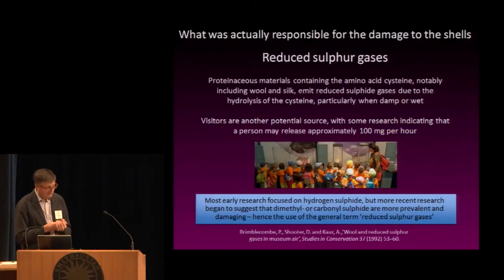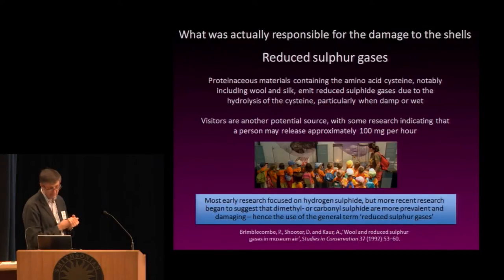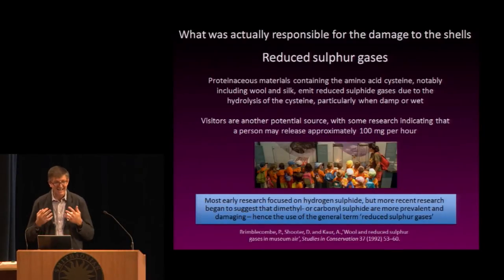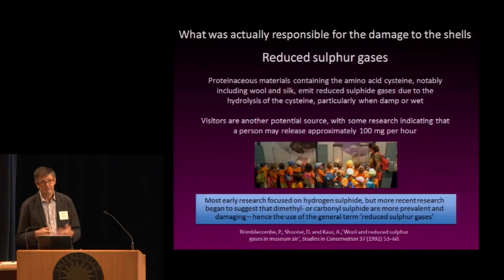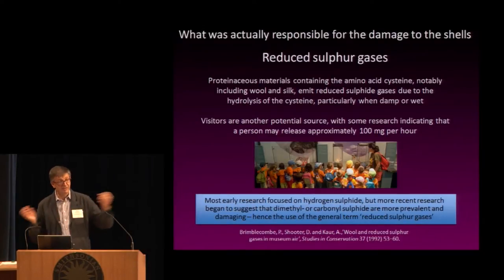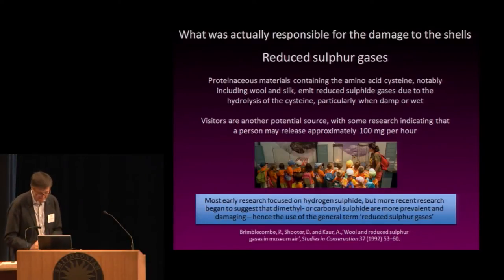More recently, there's a realization that it's not simply hydrogen sulfide that's responsible for this damage, that other reduced sulfide species, particularly carbonyl sulfide or dimethyl sulfide, can also act upon objects. And rather alarmingly, of course, visitors and their clothing can be huge sources of these materials. And of course, as we now fairly well know, if we place wool and silk fabrics, those things containing a cysteine linkage within their amino acid structure, in showcases, these can be a source of sulfide gases.